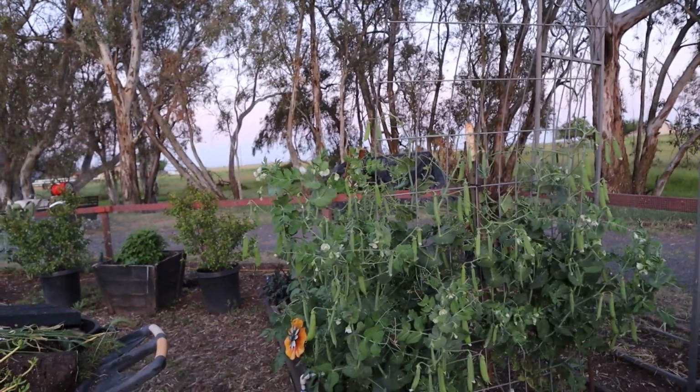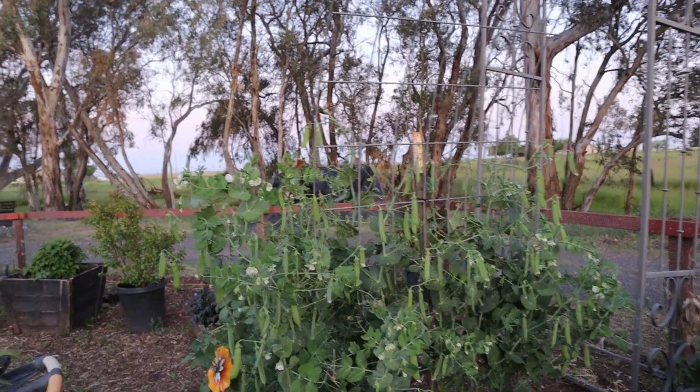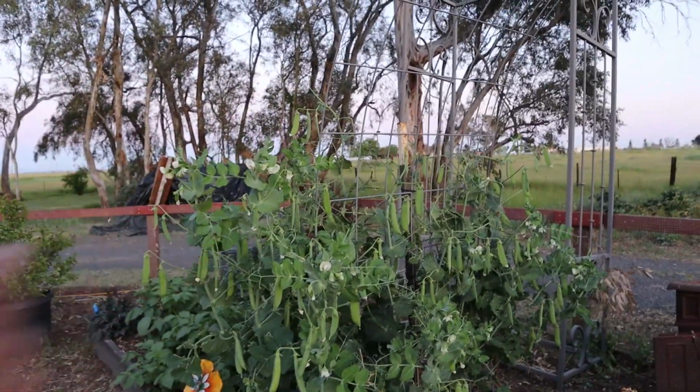They're producing, but I wish I knew that there was a caterpillar, because it was coming out at night and John is the one that found it. So there you go. So that's what's happening with the super snappy peas.